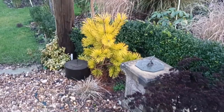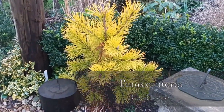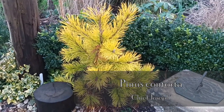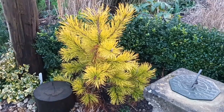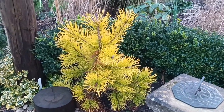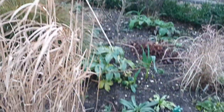And one thing that particularly looks great is this here, and I go on about this one from time to time. This is a Pinus, and it's called Chief Joseph. It's Pinus contorta Chief Joseph, and it's a beauty. And that's really, really yellow now, and it will revert back to green once we get into spring. But it looks great at the moment.